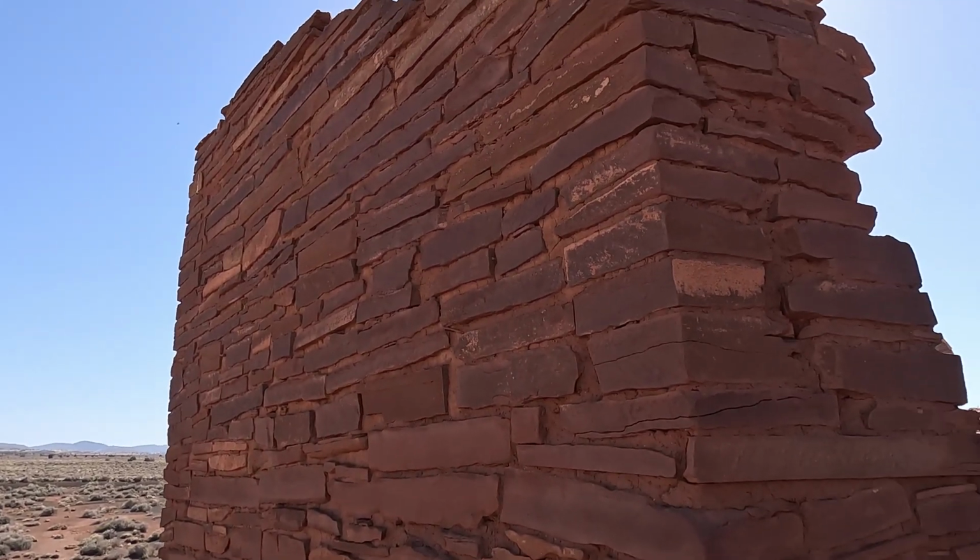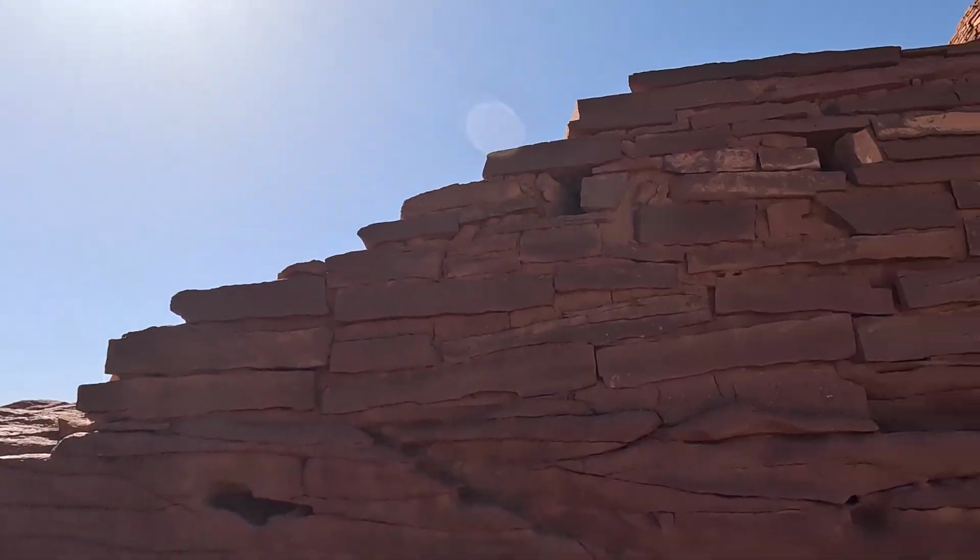I don't know where the Indians got these handrails. Very nice.